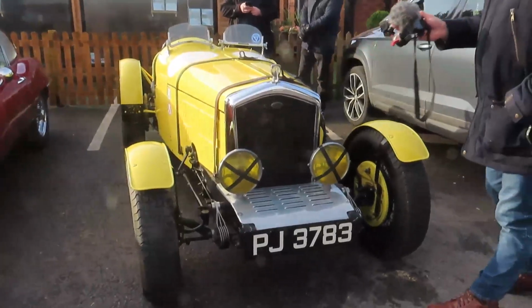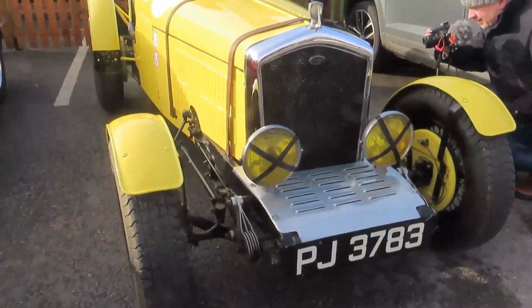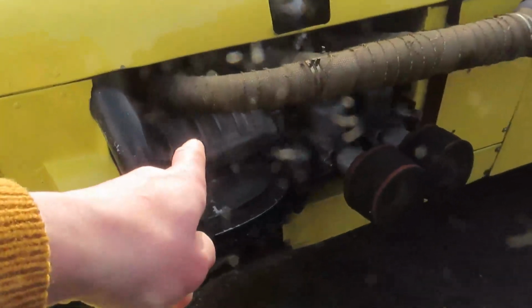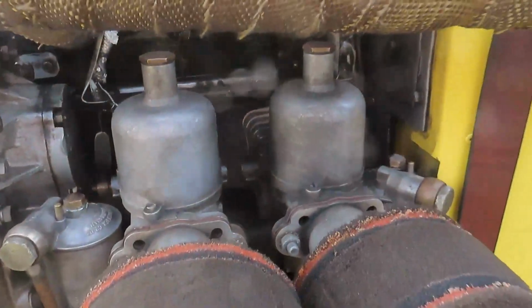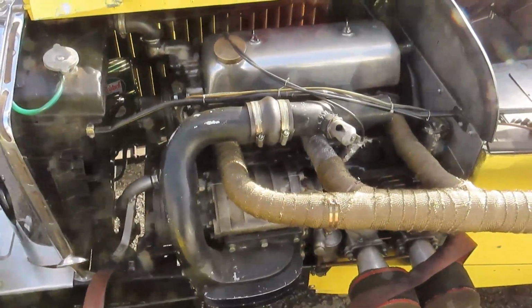Well, it's great to see a pre-war car here today, and what a pre-war car it is. This is a great looking car. This is a Wolseley Hornet chassis, but it has an Alvis 1270 engine in, and it is supercharged. I thought I did hear the distinctive whine on the way in. You've got some very cool twin SU carbs with some very nice trumpets covered by these air filters there. Nice and warm engine there. I really like the look of that.